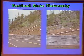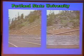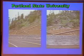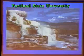but where we have visitors actually out of their cars, like in a pullout or something like that, we'll use real stone. But if it's somewhere where people are driving by at 35, 40 miles an hour, we'll consider simulated stone.